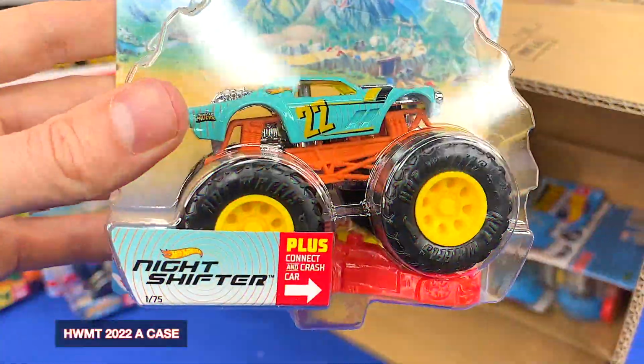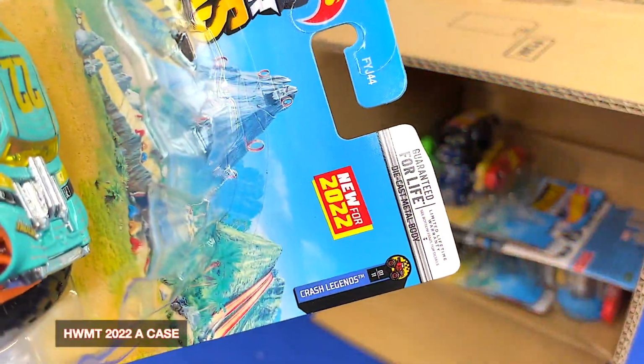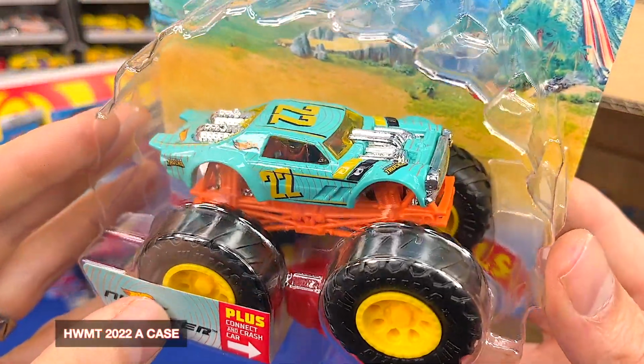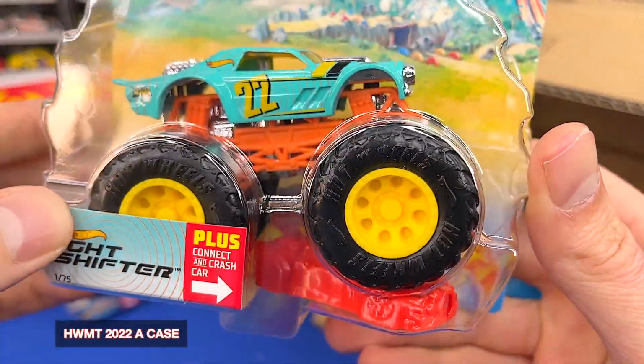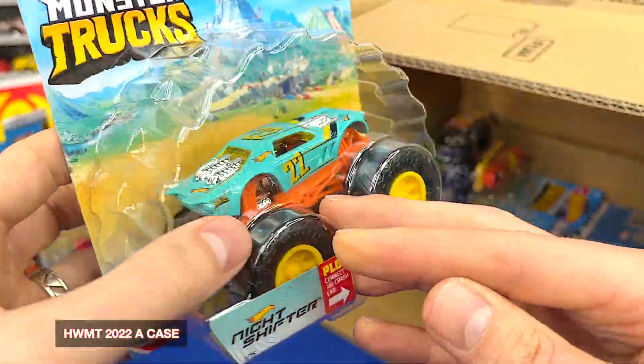Next truck up, we have the Night Shifter. I showed this in a previous haul video of mine. It's from the Crash Legends series, but it's a beautiful casting. It did not do that well in my last King of the Hill, but it was still a really cool truck to see go down the track. I like those yellow wheels, red crushable car, and its crash attack is Street Light Smasher.